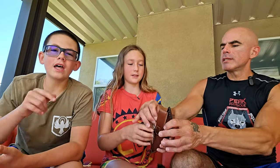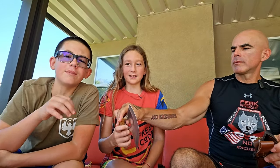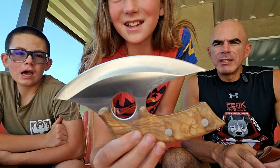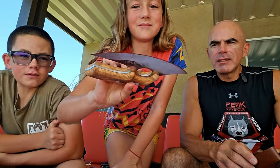Then we have another one from the Dead Fish brand. We actually have another Dead Fish knife in the kitchen. I love using that one for cooking and stuff, but this one's a bit different. It's not exactly for cooking. They say it's for skinning fish and stuff. I could see it being used for skinning fish or skinning other things.